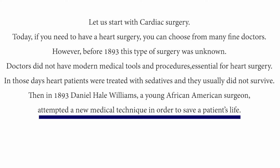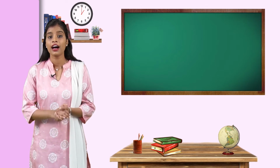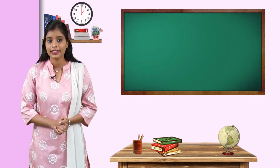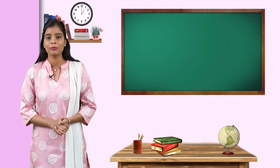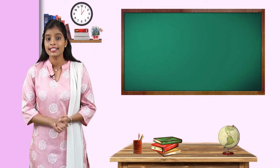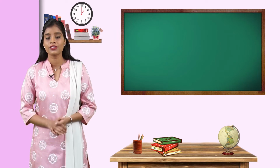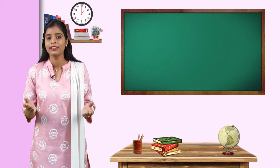Children, let's talk about heart surgery. Can you imagine how important an organ our heart is? It is very important. But as I said, in those days, anesthesia was not available, which is why anytime heart surgery had to be performed, the patients were given sedatives. Now, what are sedatives? Sedatives are pills that make one sleepy. So these patients used to go to sleep and then the doctors would perform surgery on them. But most of the times, these patients ended up dead.